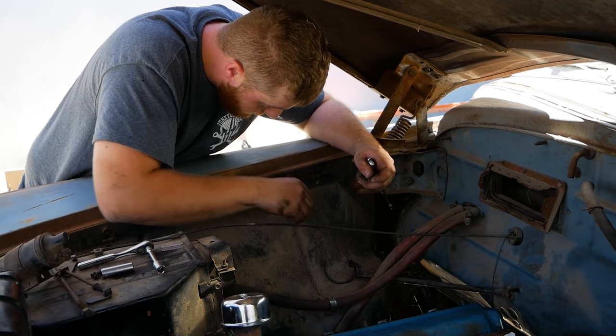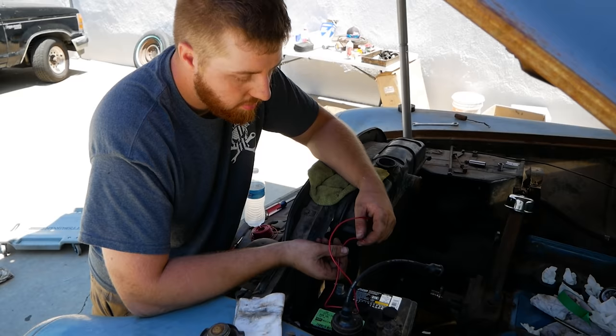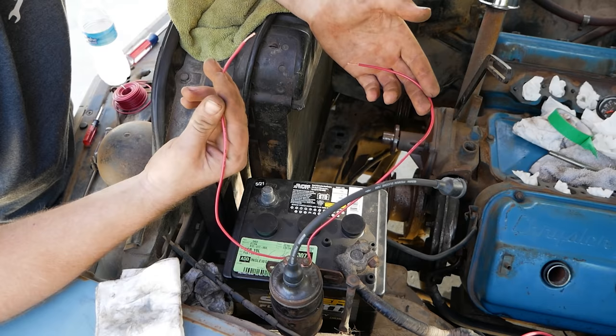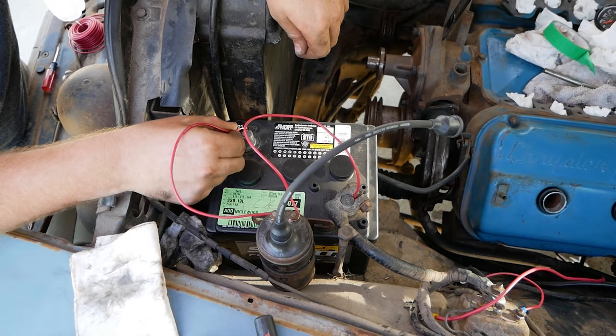Okay, so we need to test if this coil is any good. I'm going to show you guys how to test a coil. This works for 6-volt, 12-volt, all of them. Pretty simple. You hook up a spark plug lead. You hook up a wire to the positive and a wire to the negative. You take your wire to the positive, and you hook it to a positive battery source. You take your wire to the negative, and you brush it against the negative. I don't know if this one connected.